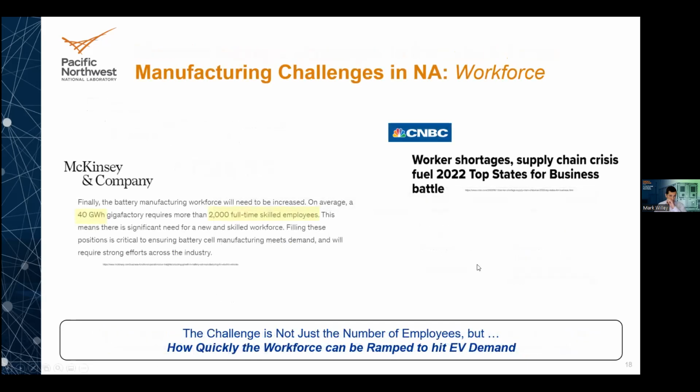When we talk about the workforce, this is another huge challenge, and there's been a lot of talk about it. The DOE, I know, has invested some money in this area. But how do you support the production of these gigafactories, for example? I just pulled two news releases here from McKinsey and from CNBC. But the main point here is to support the cell production.